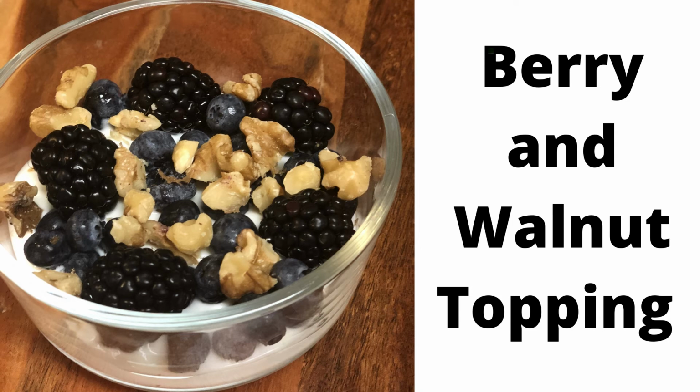Next up, I have a berry and walnut topping. In this photo, I have it on top of some non-fat Greek yogurt. But in the mornings, it would be really good on top of some oatmeal with some honey drizzled on top. Even by itself as a snack would be good.